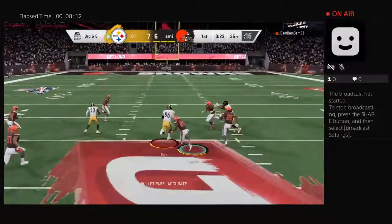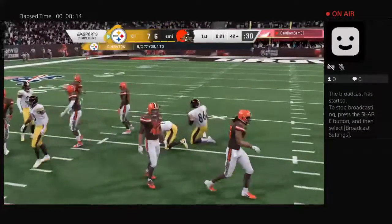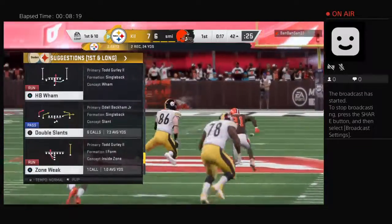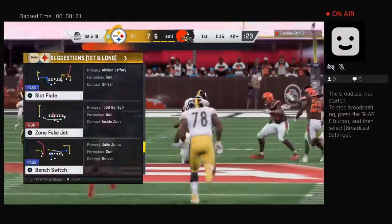And he connects with Ertz. And he'll have it past midfield almost to the 40 before being taken down. 23 yards on the play.